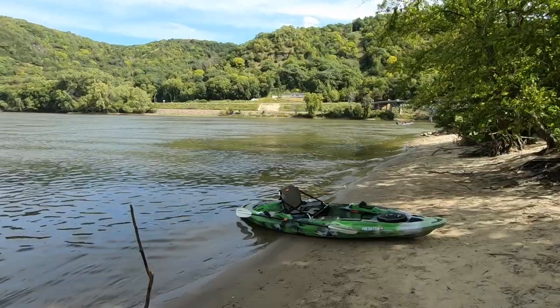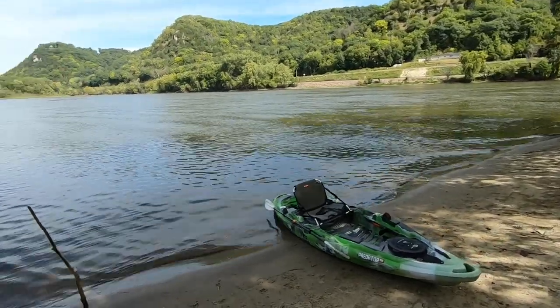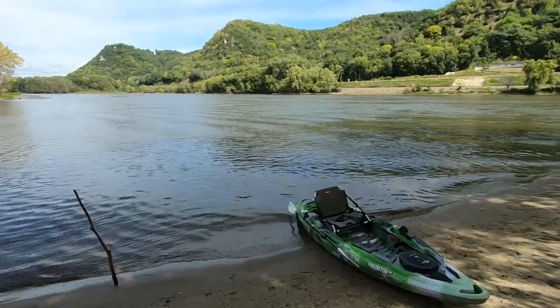That's why I always like to take this fishing boat out, the Predator by Old Town, because it's basically a barge. It's like a kayak barge, I guess is what you could call it, but super stable. Like, I'm not worried about flipping. The downside is it's slow. I'm averaging about 3 to 5 miles per hour, depending on the wind.